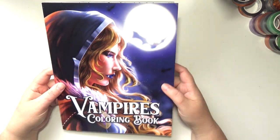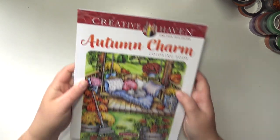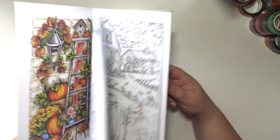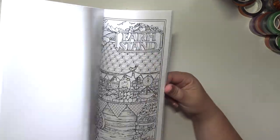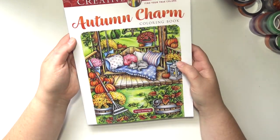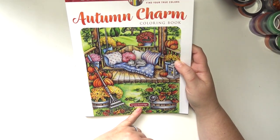I have this coloring book. I have Creative Haven Autumn Charm. I haven't colored anything in this one. I just picked this one up from Walmart recently, and it is super cute. This one's by Teresa Goodridge.